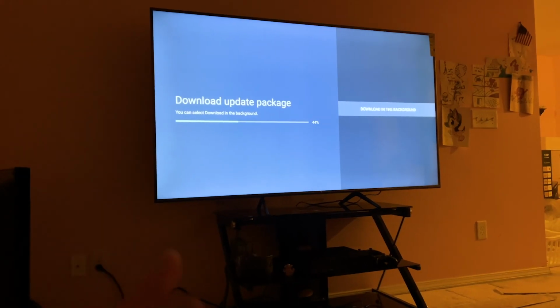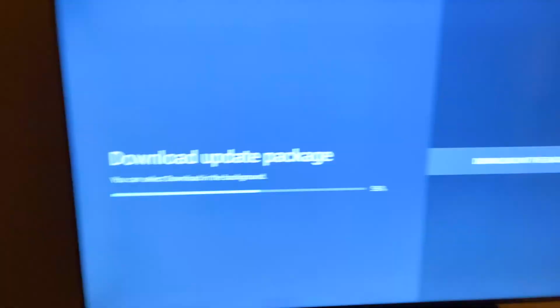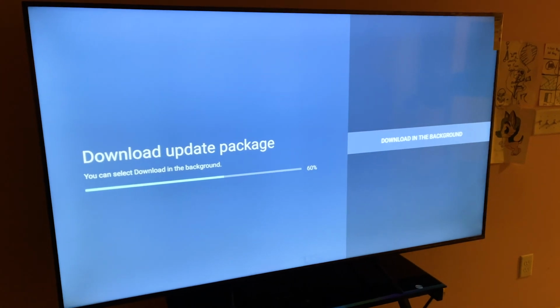So we finally got the TV out of the box and have it set up on the stand there. Our current stand was able to fit it because, I don't know if you can see this clearly here, but we have the feet mounted in the narrow position. There's actually two positions that you can put the feet in. This way it's perfect for our stand. But yeah, overall, out with the old, in with the new. We'll wait for this to finish updating, and then I'll share a few thoughts and go over what I think of this TV so far.